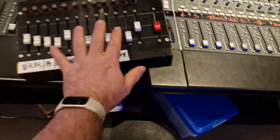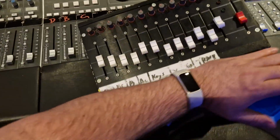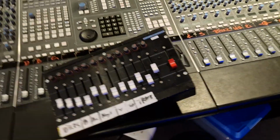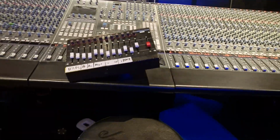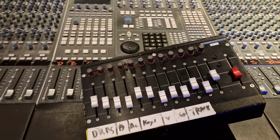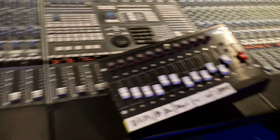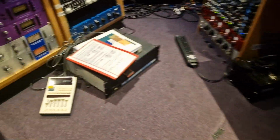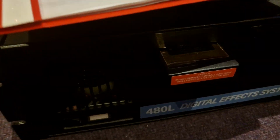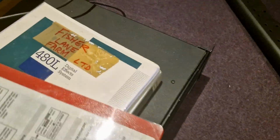And for size, you can see my hand here. You can see my arm. That gives you kind of a comparison. Got my old Fitbit there. But yeah, just a really, really cool unit with a cool special history. Stay on our site and you'll see some other Phil Collins Genesis stuff. This has his presets. It's got the memory card with the expansion pack there. We've got the Fisher Lane Farm Studio, like all the manuals.